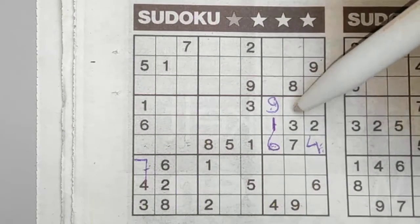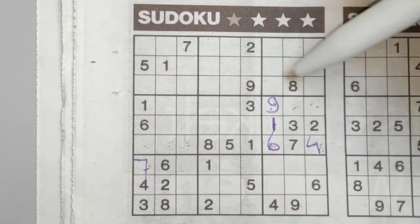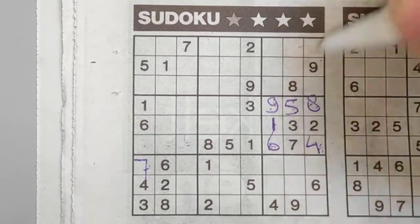Here we have 2 missing numbers. The 8 and the 5 are missing. We have an 8 here, no 8 there. 8 should be here, and the 5 goes there.